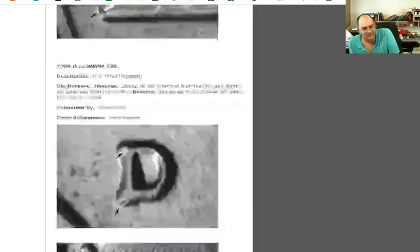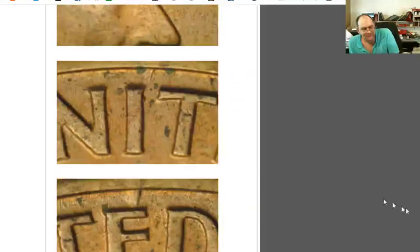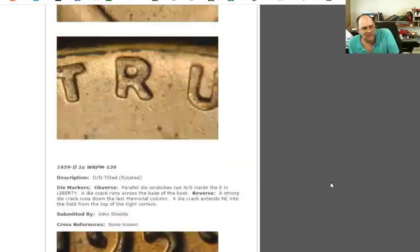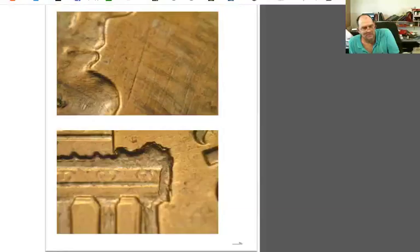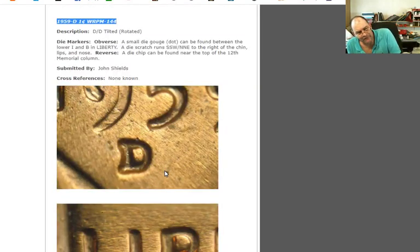75 on the first page. Let's go more on this page. 1959 D. I'm not even close to the bottom here. Keep going. There, 1959 D. He's got 144 RPMs listed. Seriously? 144? Copper Coins has more.